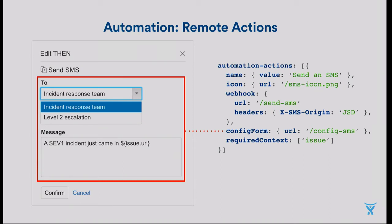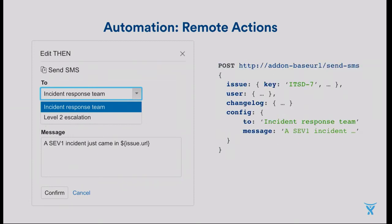So you control the contents of this UI, and it can be as elaborate as you need. In this case, we've got two fields, who to send to and what to send. Now, this configuration state gets saved with the automation rule. So when the rule fires, the webhook contains the payload consisting of the issue, user, changelog, as well as that configuration state. So your add-on will have all the information it needs to generate and send that outgoing SMS.